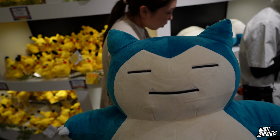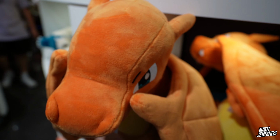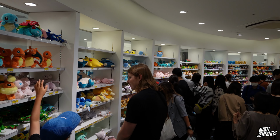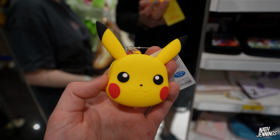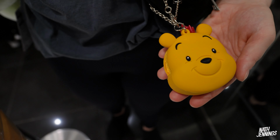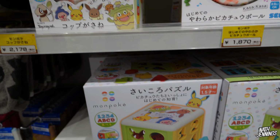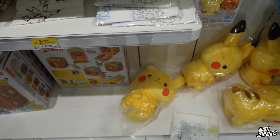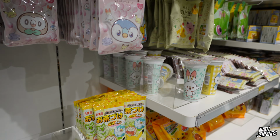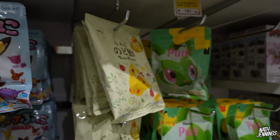This isn't the biggest Pokemon Center in Tokyo. This one's actually quite small. This is the coolest plushie ever, but he's 150 bucks roughly. We're gonna get another coin purse for our coins. Oh my goodness. Stuff for the young ones, that is just unreal. Look at the Pikachu here. Got candy, food, lollies. That in a nutshell is Tokyo Central Pokemon Center.